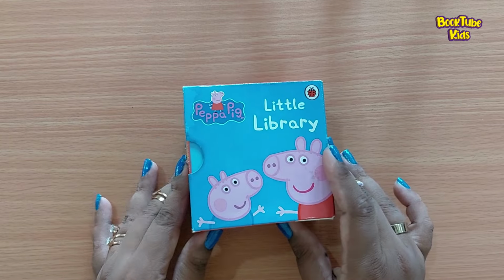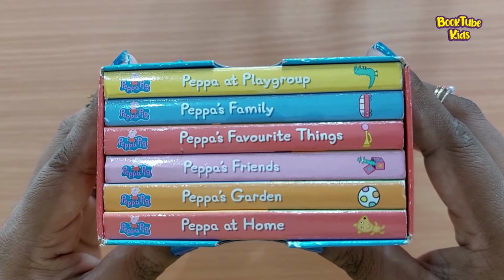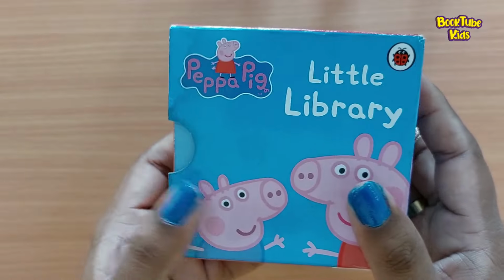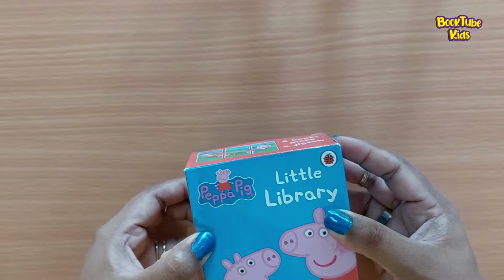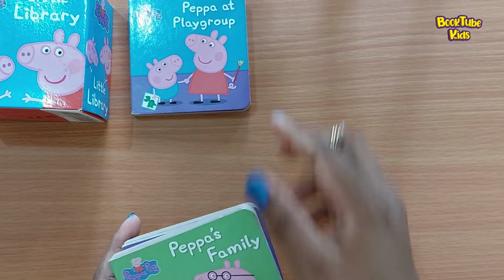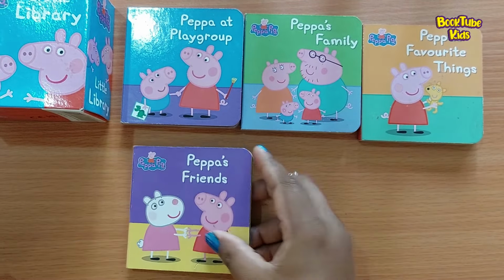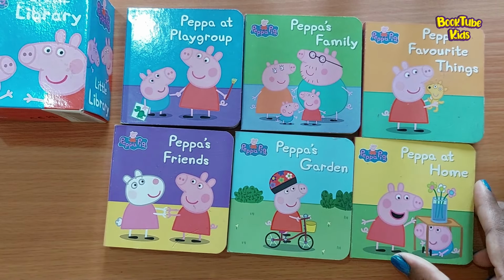Library book set. Just look at these colorful books. It's bursting with Peppa Pig fun and adventures waiting to be discovered, with not just one, not two, but 6 charming books. Alright, let's open up the treasure of Peppa Pig stories. First, we have Peppa at Playgroup. Peppa's family, Peppa's favorite things, Peppa's friends, Peppa's garden, Peppa at home. Oh, we can know all about Peppa Pig.